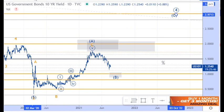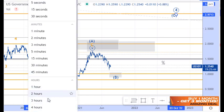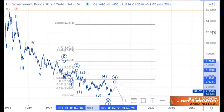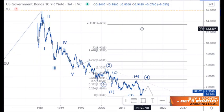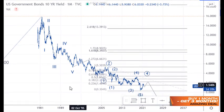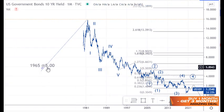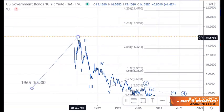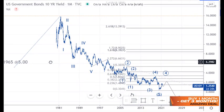So in the bigger picture, if I can go to the weekly chart, maybe the monthly chart, just to fill you in here, I just need to go over this a good few times. So back since 1965 here, where it was around 5%, all the way up to the 80s where we had the high interest rate. So that's the top there in that regard. That's all the data I've got there.